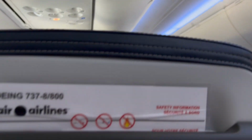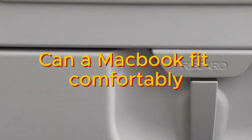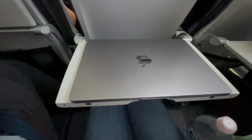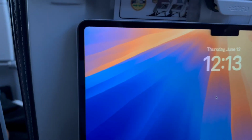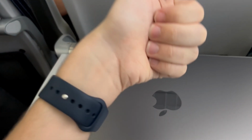And now that we're in the air, let's do the old-time classic: can a MacBook fit comfortably in this seat's tray table? And surprisingly, the answer is very much yes. It fits very comfortably, and you can even lift up the screen. Very decent. This is a pass. Great job, Flair Airlines.